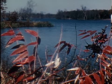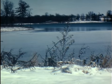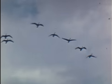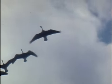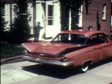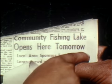It usually takes 2 years for a lake to be ready for good fishing. Meanwhile, under winter's chill waters, the development of the man-made habitat continues. Migrating Canada geese mark the passing of the seasons and herald a new resting place along their ancient flyway. Finally, the great day arrives, the last link in the chain of the lake's development. Community Fishing Lake opens here tomorrow.